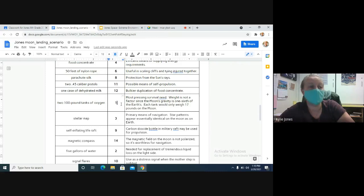So the first one is the oxygen tank. It's the most pressing survival need. Since weight is not a factor on the moon, that oxygen tank is not going to weigh 100 pounds on your back. It's actually only going to weigh 17 pounds, and you have oxygen to survive. So that's your first thing that you're going to need, the oxygen tanks.